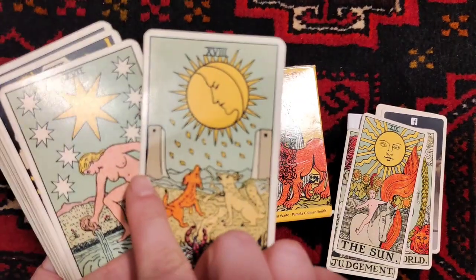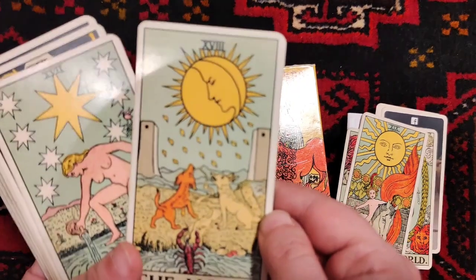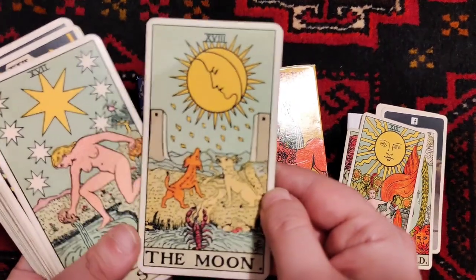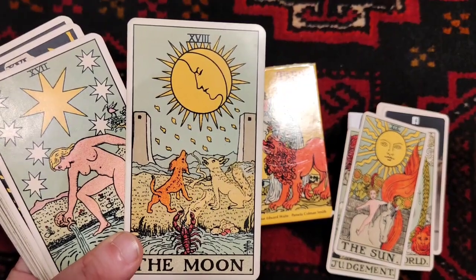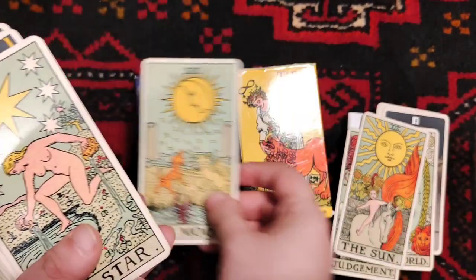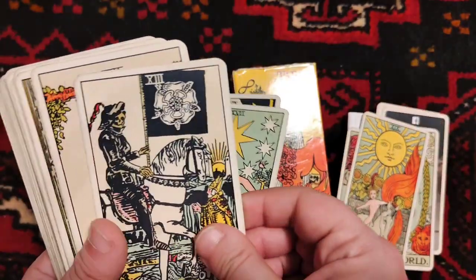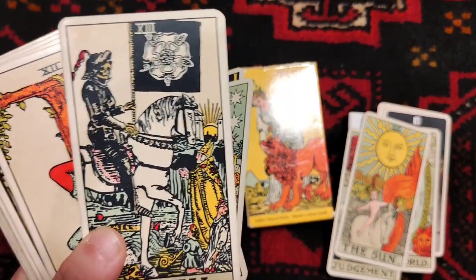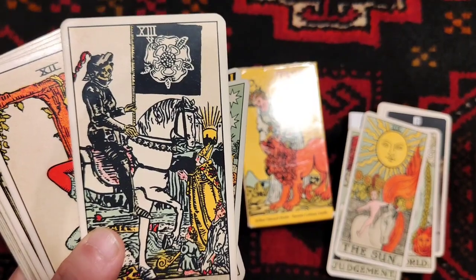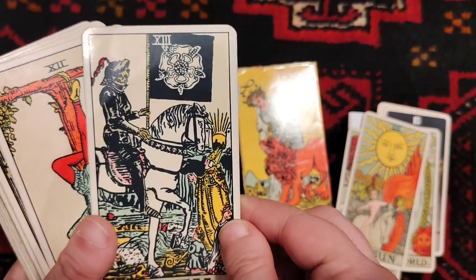So you see these two towers here. I think those are visible. Yeah, let me just focus on them. Yeah, these are quite visible. And I will put this to the side to show you something interesting in the Death card. Do you see the same towers here? Yeah, this is a really interesting thing.